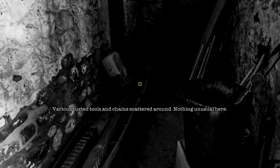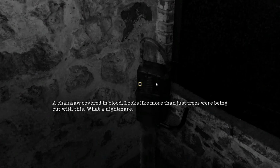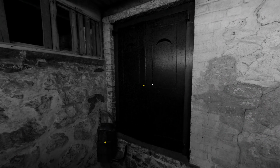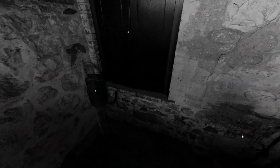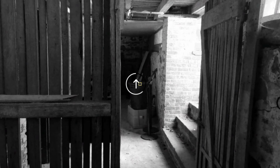Ooh, what's over here? Various rusted tools and chains scattered around. Nothing unusual here. Wait, nothing unusual? Kind of digging this, to be honest. Chainsaw covered... Oh, that is a chainsaw. Ha! Covered in blood. Looks like more than just trees are being cut with this. What a nightmare. Alright. Locked. So much for trying to go in through a side door. That's a side door? Motherfuckers ain't got no steps. Yeah, this is cooler than I thought it was gonna be, to be honest.